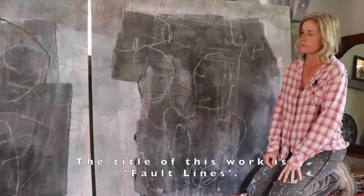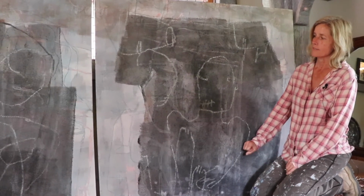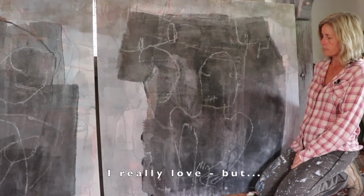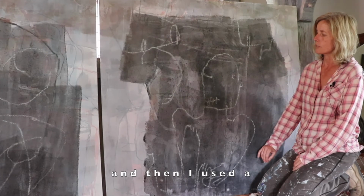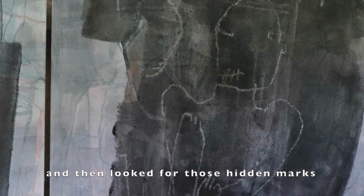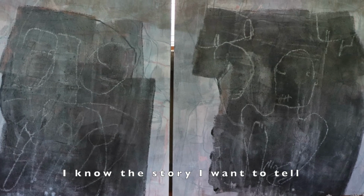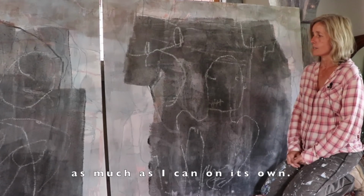The title of this work is Fault Lines. So again, they're really big rock faces. They're in a relationship with one another. As I worked on this piece, I don't have as many layers in this work as I usually do, which I really love, but I worked with a wax crayon initially, and then I used a graphite and pigment wash over the top, and then looked for those hidden marks that I'd put down originally, which I do kind of quite unconsciously. I know the story I want to tell, so I let the work evolve as much as I can on its own.